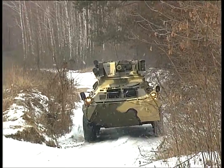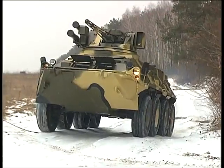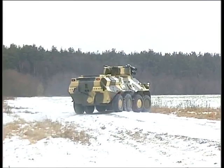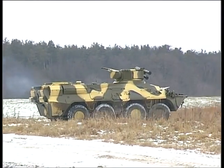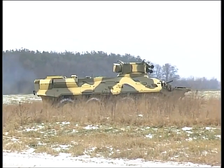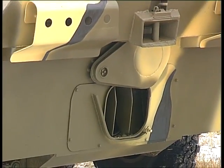The chassis is based on a mechanical transmission powered by the Ukrainian-made 300 horsepower diesel engine UTD-20. All 8 wheels of the BTR-3E1 are driving and with independent suspension. The steerable first and second axle wheels ensure its high maneuverability and cross-country ability. On water, the vehicle is propelled by a water jet.